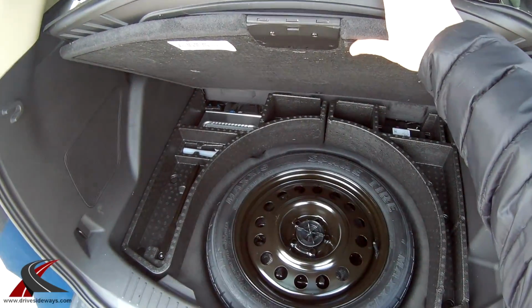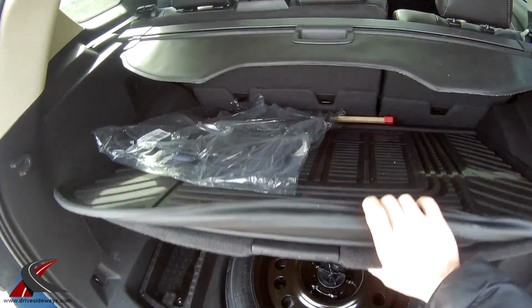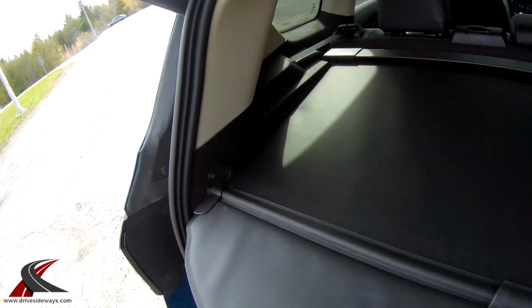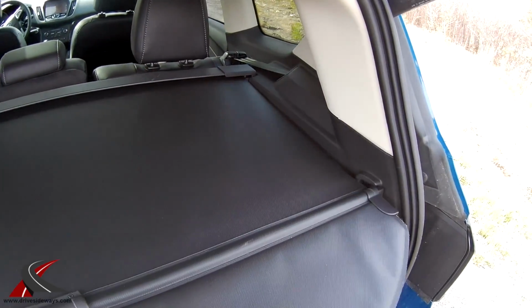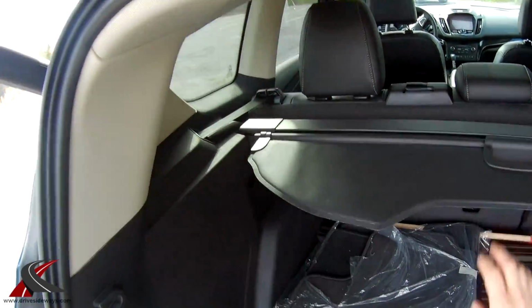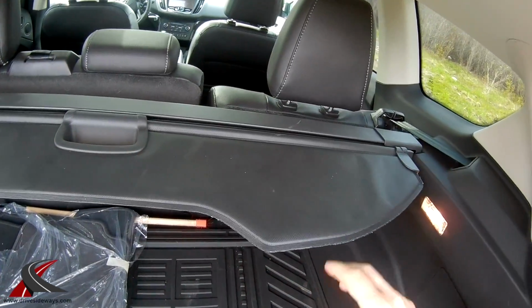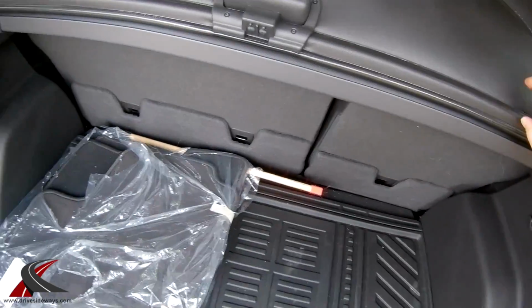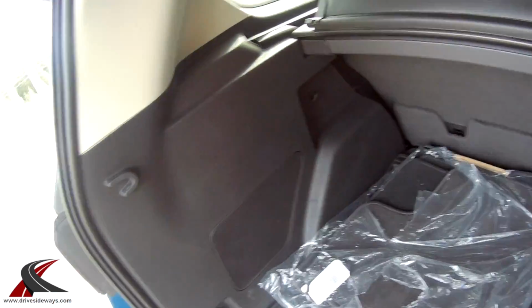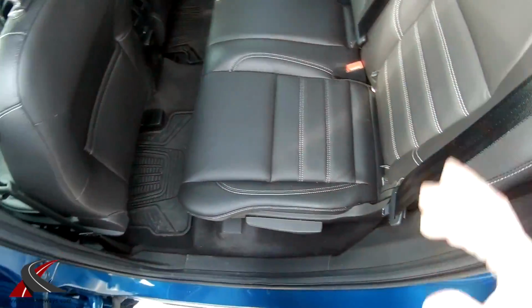So there you go. There's your spare tire and some more cubby holes, places to put things. You've got a tonneau cover here, a cargo cover. Put that on there. Kind of fiddly like they all are, but it does work. 60-40 split with the 60 on the driver's side. And there is a 12-volt plug here as well. And there are some hooks and stuff, and we've got the speakers in here.